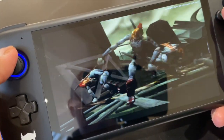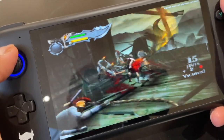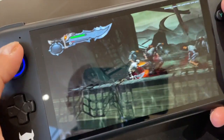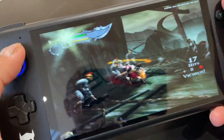You can do N64 pretty well, but it won't do Dreamcast well yet. Maybe that'll change in the future. For the Odin, it can emulate all the way up to PS2 and Wii, and it does it really well. So on the screen now, you can see me playing PS2 games on my Odin.